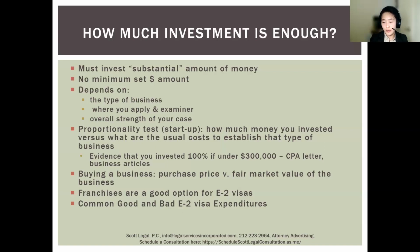Another point that we would like to make here is that franchises can be a good option for E2 visas. That is a common question that we get. Franchises are good because any cost that you pay, for example the franchise fee and things like that, you can also include in your investment in starting up the business. Also, franchises typically have marketing support and training support for business owners, and can provide assurance that your business will have that support when you're setting it up and operating it for the first time.